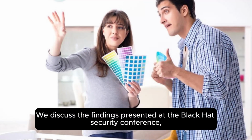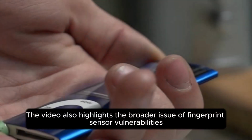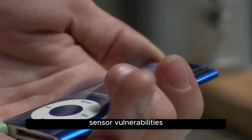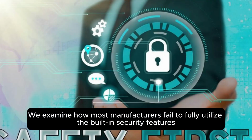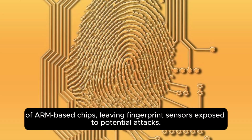We discuss the findings presented at the Black Hat Security Conference, where researchers demonstrated the ability to extract detailed fingerprint images from HTC smartphones. The video also highlights the broader issue of fingerprint sensor vulnerabilities in smartphones, including those from other manufacturers like Samsung. We examine how most manufacturers fail to fully utilize the built-in security features of ARM-based chips, leaving fingerprint sensors exposed to potential attacks.